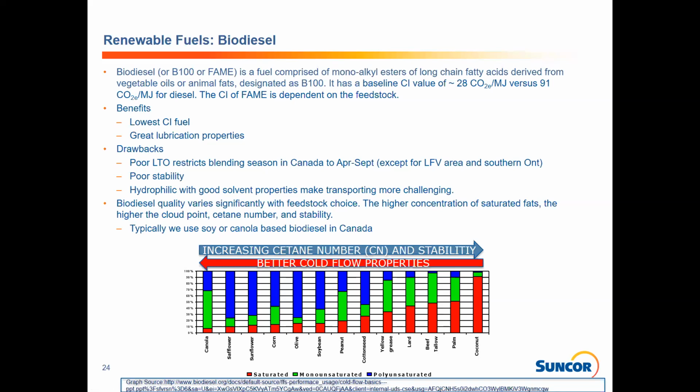I think I've seen some tallow. Tallow is basically an animal fat based feedstock. It's got poor stability, so it usually requires stability additives. It too is hydrophilic, and it is a good solvent. So again, pushing this through pipelines doesn't really happen. We're going to try it here pretty soon in Alberta, but it's kind of a no-no.